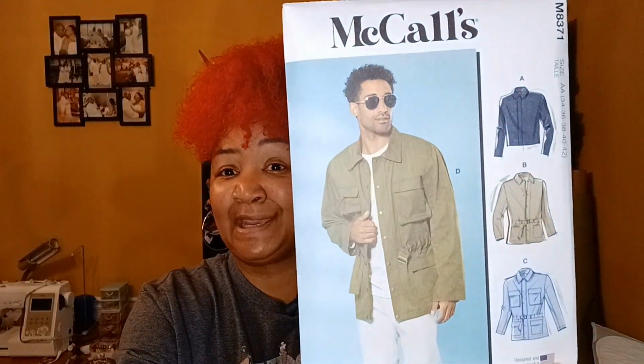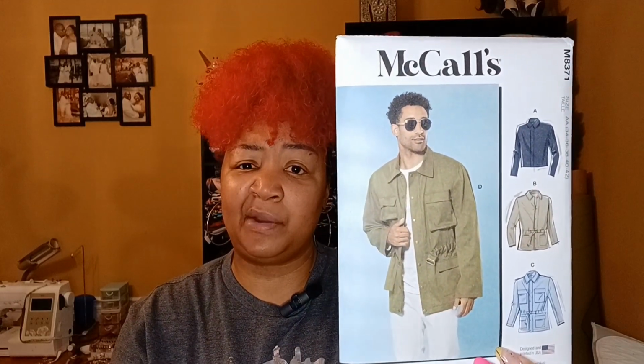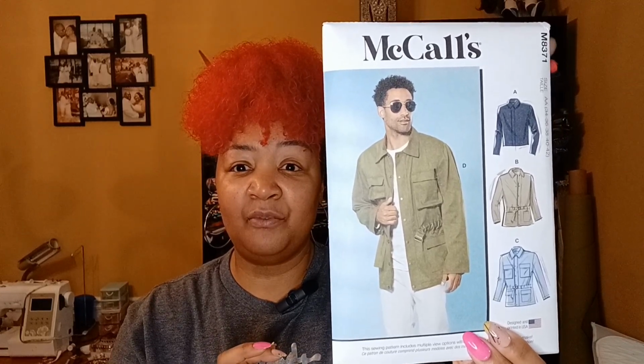And last pattern that I have is McCall's 8371. And let me tell you, I love this jacket, okay? I actually have three of these patterns because my husband said that he likes it too. And then my son mentioned, oh, Ma, I will wear that when I showed it to him. So I ended up getting him a pattern. Okay, and I just think this is super cute. This is so me. I could see for myself doing some color blocking, like with the pockets and things. Yes, I love this jacket. Definitely will be sewing this up for the fall.